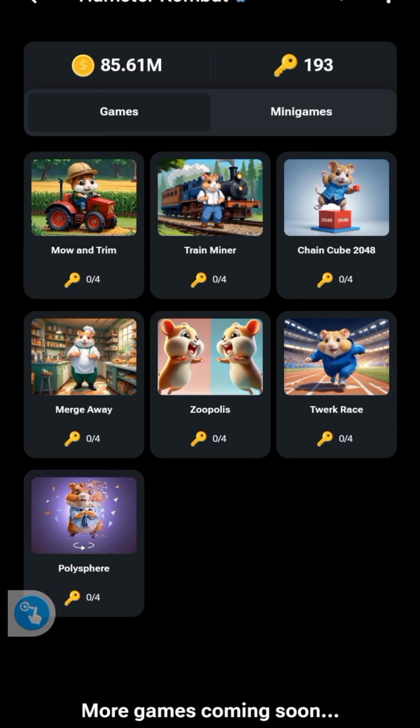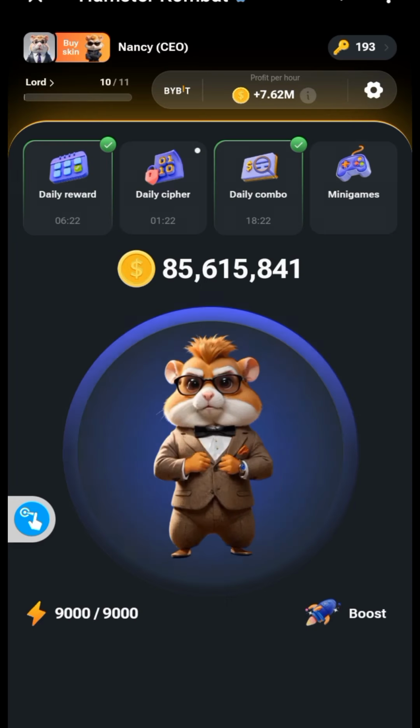So what do you guys think, my friends? If you've got any questions regarding this, let's have them in the comment section. How many keys do you have? I'm actually interested. Let's know how many keys you've got, because these keys are going to affect how much of the airdrop you are going to receive. And don't forget to improve your profit per hour. Let's go.